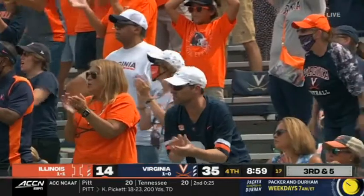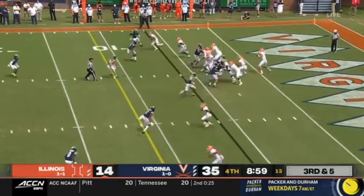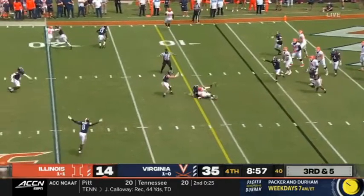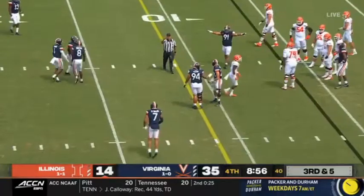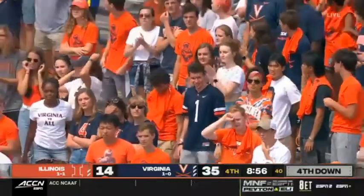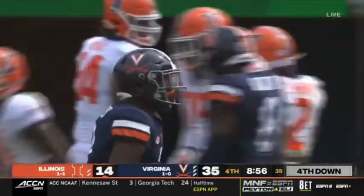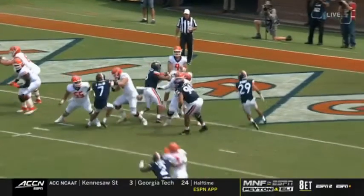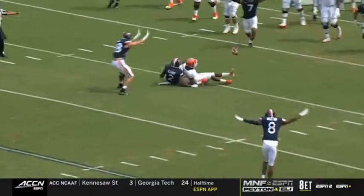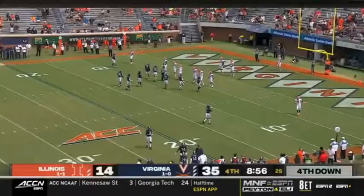Now a 3rd and 5 for Sitkowski. Virginia shows pressure up the middle. Here they come. Gets it to Williams, but they can't connect. And you talked about the coverage on the back end, Chris. Even though there might be time, even though that blitz was picked up well, Virginia's defensive backfield has been all over the wide receivers of Illinois. Really good job. That's Devontae Cross playing in that nickel cornerback position. Really good job of playing the ball in the air.